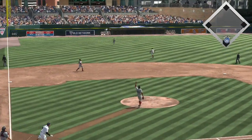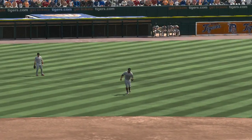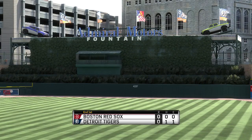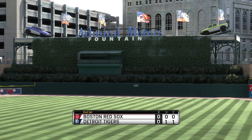Had him fooled as this is popped up back behind short. And Bogaerts will make the catch for the final out of the inning. We'll move on to the second inning here at Comerica Park with no score.